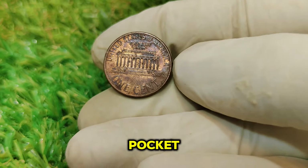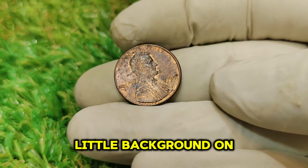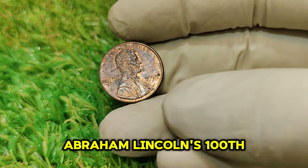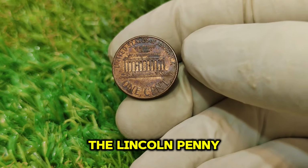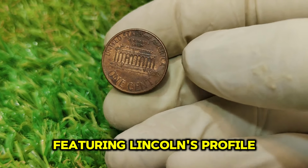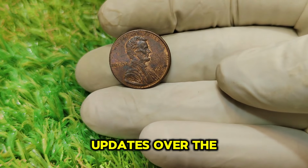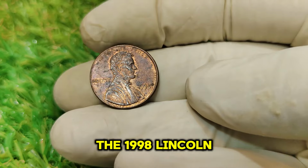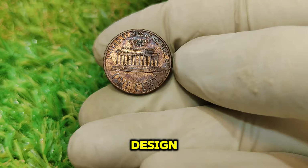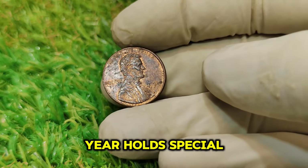To understand the significance of the 1998 Lincoln penny, we need a little background on the Lincoln cent itself. Introduced in 1909 to commemorate Abraham Lincoln's 100th birthday, the Lincoln penny has been a staple of American currency. Its design, featuring Lincoln's profile on the obverse and the Lincoln Memorial on the reverse, has seen several updates over the decades. The 1998 Lincoln penny is part of the series that continued with minimal changes from the original design. It might look similar to other pennies from its era, but this particular year holds special value.